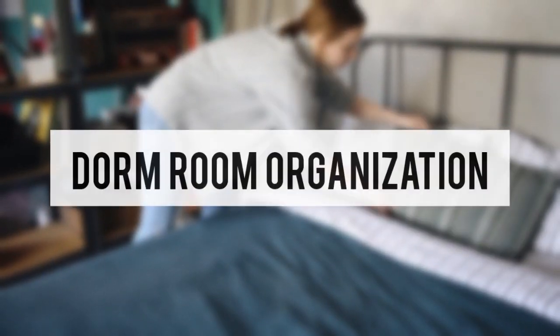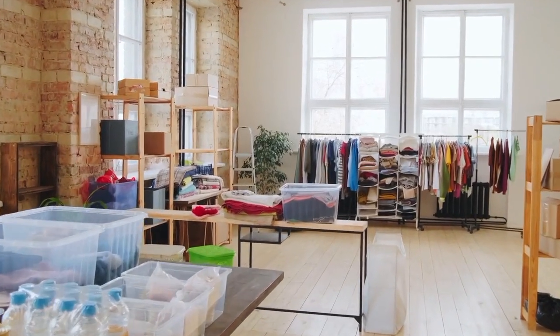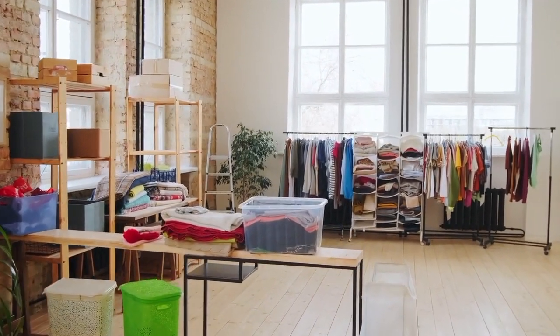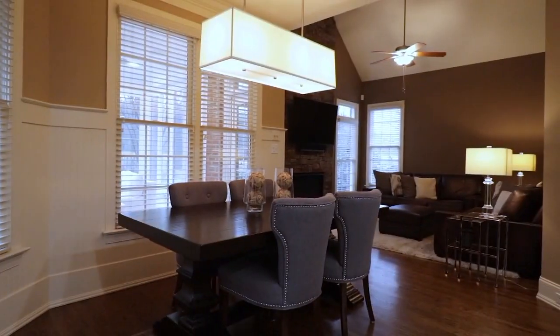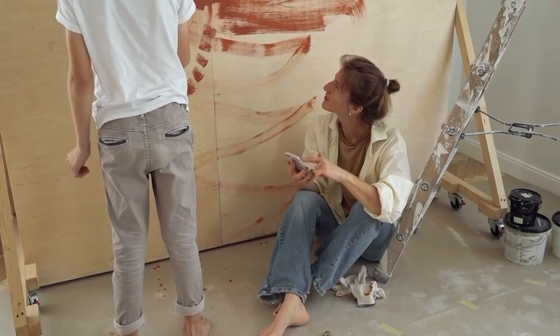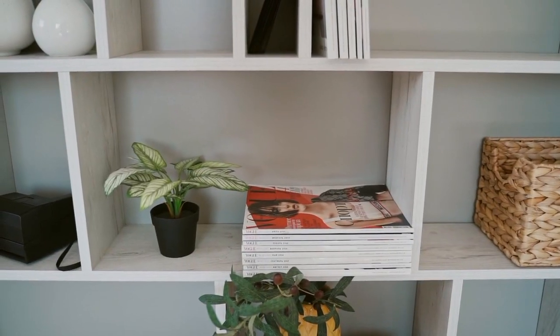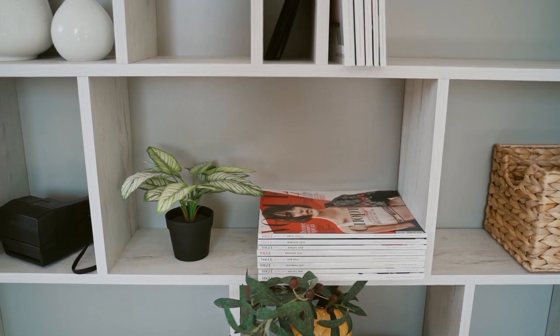Number 2. Dorm room organization. Offer tips for maximizing space and keeping dorm rooms clean and organized. This can include storage solutions, space-saving furniture ideas, DIY decor projects, and organization systems for study materials and personal belongings.